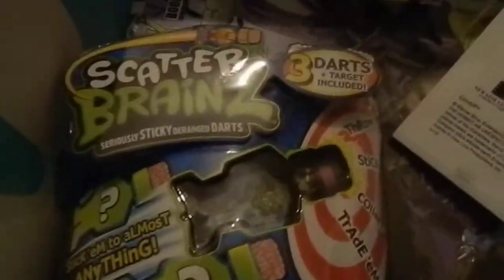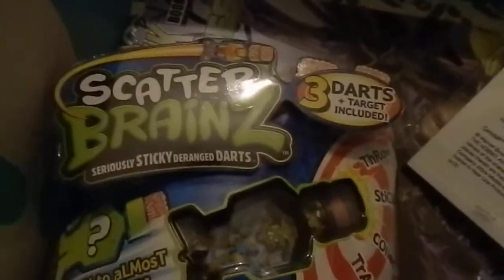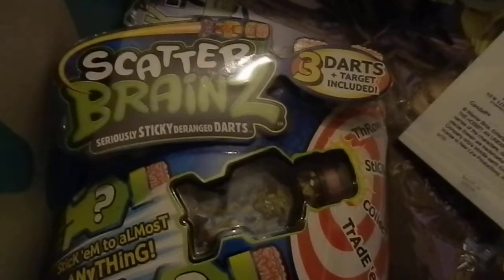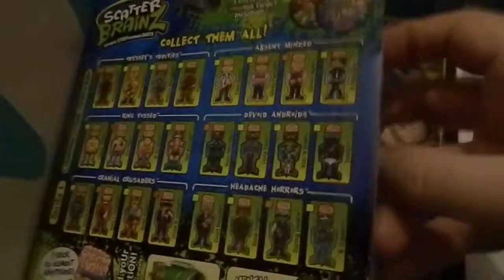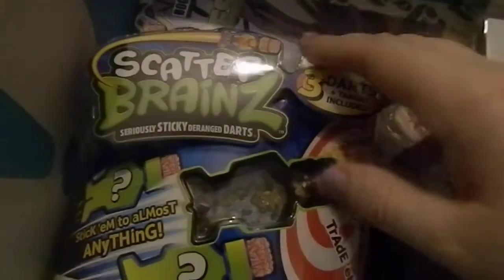The next item is probably the item that I will enjoy the most, other than Grumpy Cat. Sound like Grumpy Mom at the moment. And these are these scatterbrains, seriously sticky deranged darts, which I'll enjoy. But you've got three under target apparently. So, I'm not sure which three I'm going to get. So, I'll try them and see what they're like. They're looking like a lot of fun. As I said, this box hasn't really wowed me, and I'd cancelled anyway.